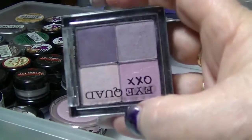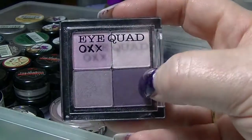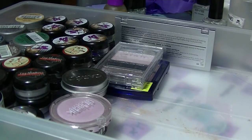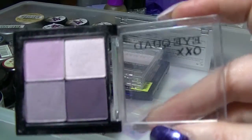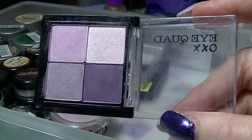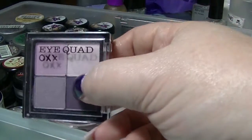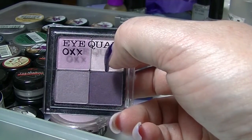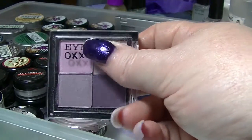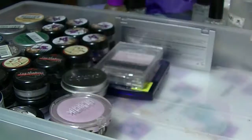I have this one from OXX, which is a Kmart brand. These are actually pretty good. I was actually really impressed, especially for the price. They're like $2. And I got a really nice eye look using this. I've actually got a video. It was the eyeshadow I used in my $10 beauty challenge, like $10 face challenge thing. This was actually the eyeshadow that I used in that.